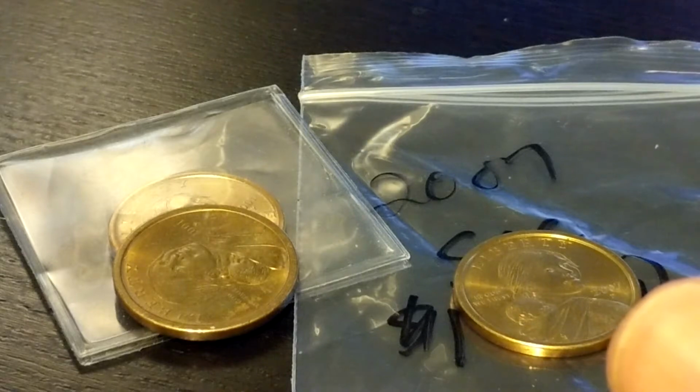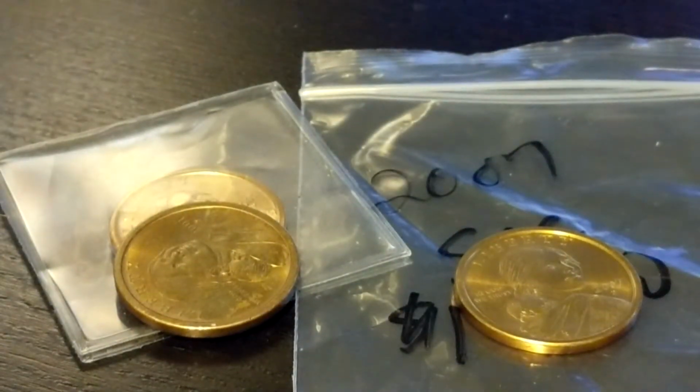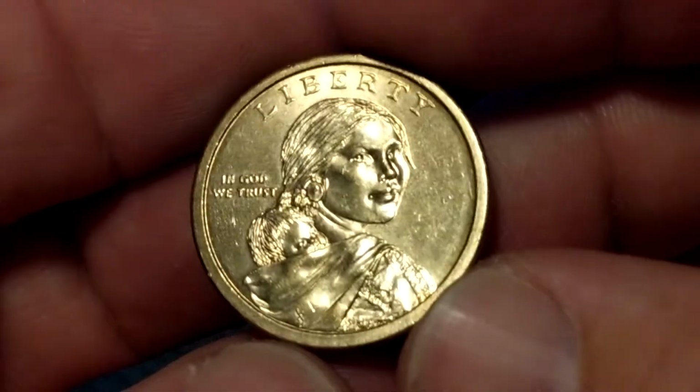So you got, let's see, 5 Sacagaweas to spend, and 3 to sell. I lied, there was one more Sacagawea.